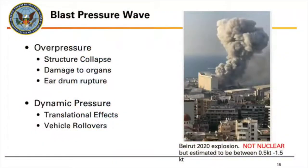So we're going to get a blast pressure wave, right? You're going to get both overpressure, which causes structural collapse, damages your organs, pops your eardrums, right? If you get enough, it could rupture your lungs, all right?